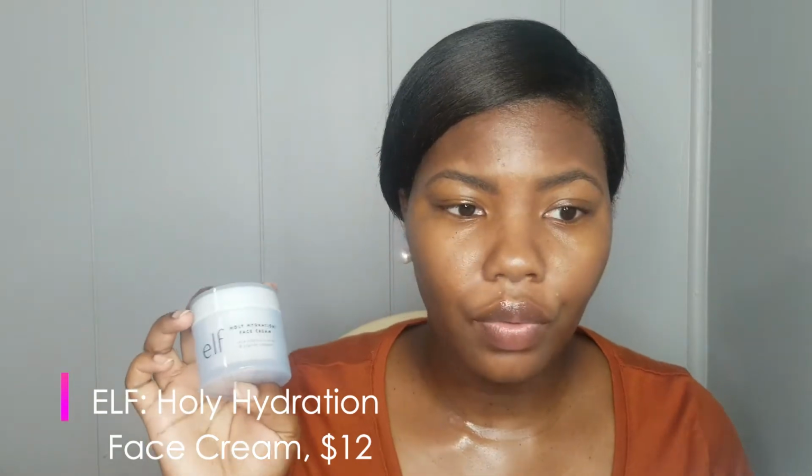I've had this for a few months now. I got it to try it out, and what I noticed is that I love the way it smells. It smells super nice and fresh. It's not thick or heavy.